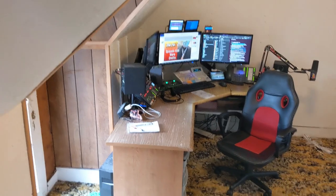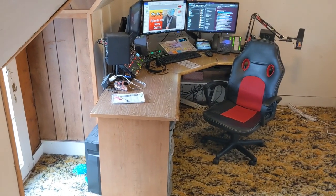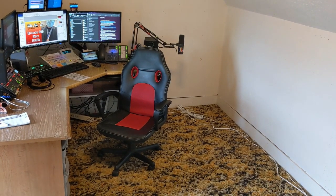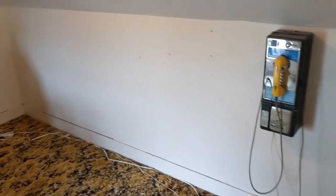So right now the Situation Room has been reduced to just a single corner desk, which is where all the important stuff is. Usually there's more desk space and shelves and the recliner chair for the show that I never do anymore, the hang up the phone, payphone show, whatever you call it.